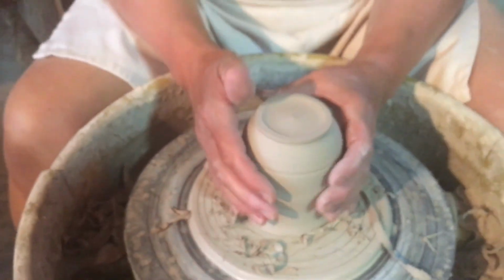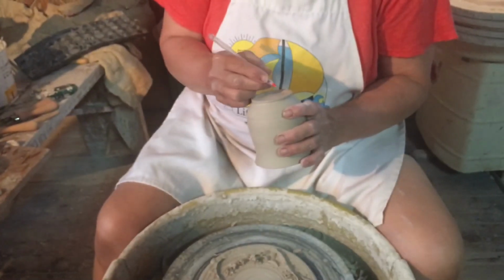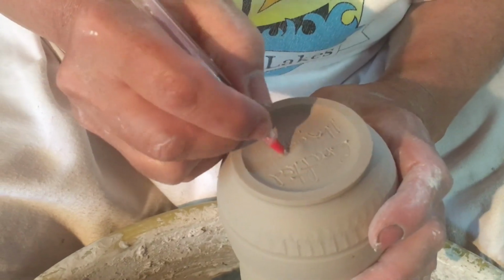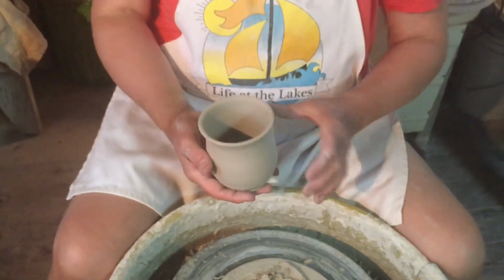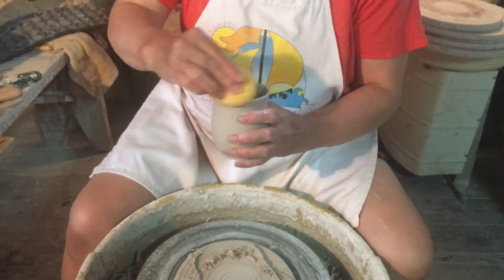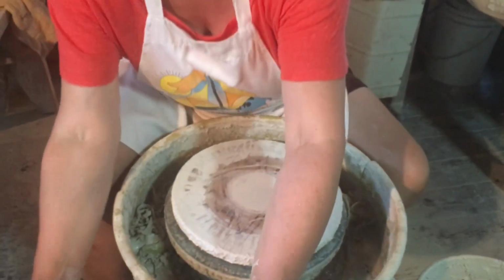Anyway, the next thing that I do, I'm going to lift it off and sign the bottom, and I always put Crafted Images NB on the bottom. Some people have stamps, and everybody does their own thing, whatever they want to do. I'm going to clean up the rim with my sponge. And then I'm just going to put on a bat, which is what I throw large objects on when I can't use the pot lifters, and my banding wheel.